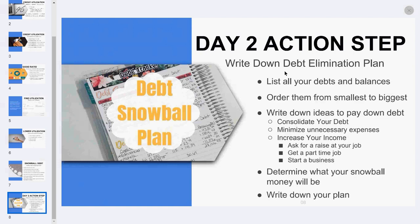And after hearing me talk about debt consolidation, you might not be considering it because you got to be very, very, very careful with it. And I just wanted to at least paint that picture because I don't want you losing your home or your car over a credit card. Number two, you can minimize unnecessary expenses.